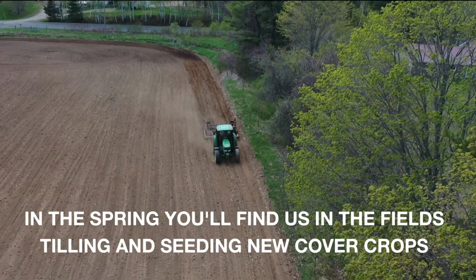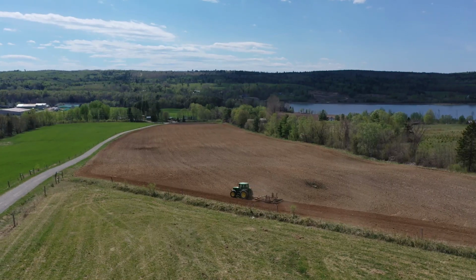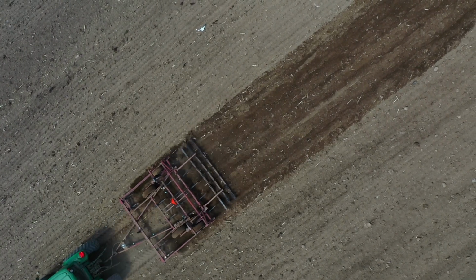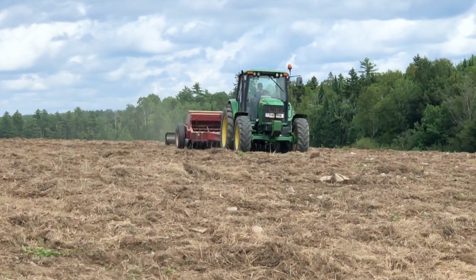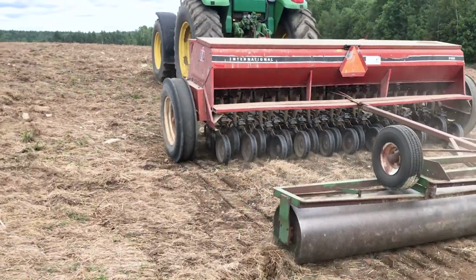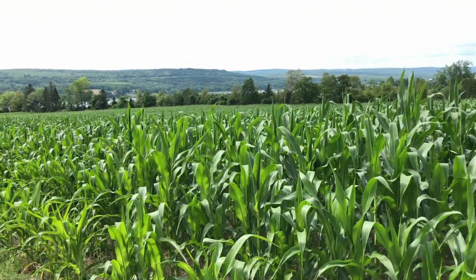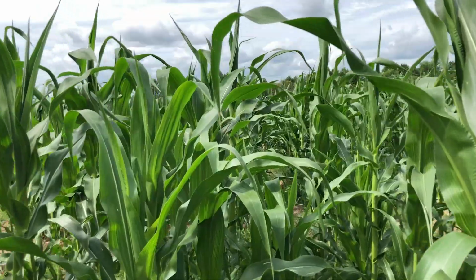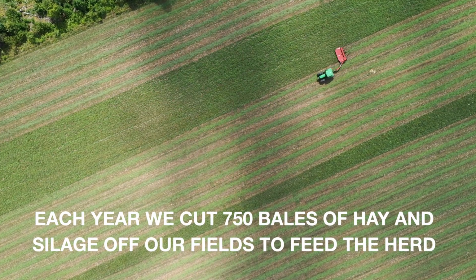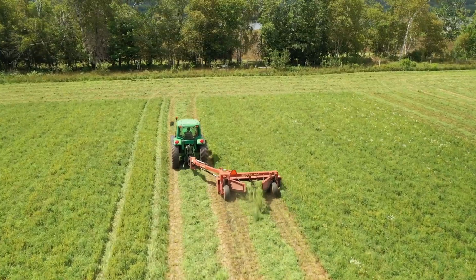In the spring, you'll find us in the fields, tilling and seeding new cover crops. We maintain 300 acres of fields for the production of hay, silage, and corn silage. Each year we harvest an average of 750 round bales of hay and silage, and about 500 metric tons of corn silage off our fields to feed the herd.